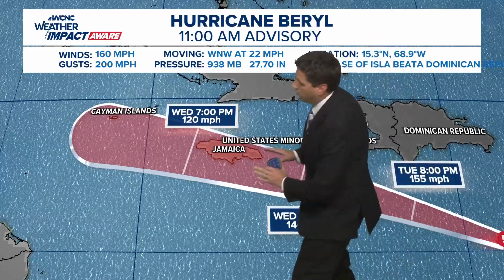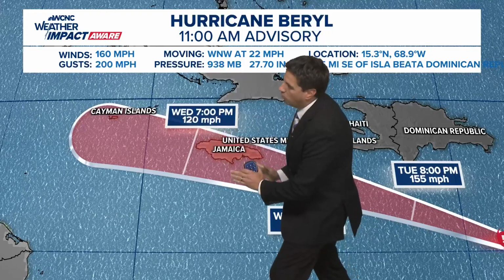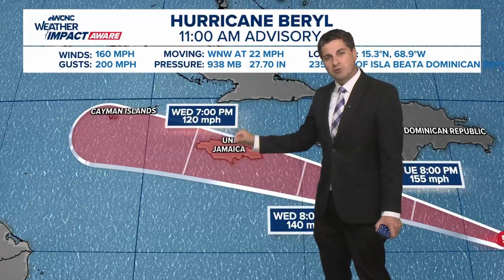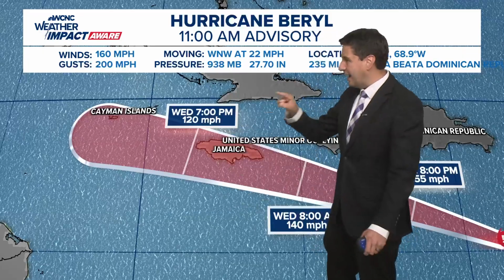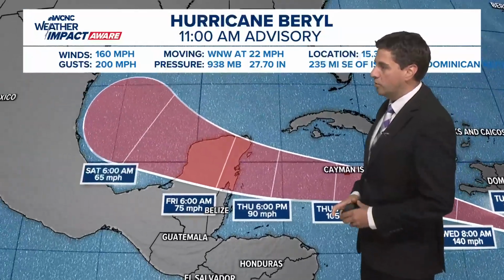And the way that this works is this is going to be the rotation. So it goes counterclockwise. So once the winds line up with the direction it's going, that's called the dirty side of the storm. So that means the southern part of Jamaica is not only going to have the strongest part of the hurricane, it's going to be the strongest part of a major hurricane. This is a deadly, deadly storm, and I hate to see it this time of year. Thoughts and prayers for Jamaica over the next 24 to 36 hours.